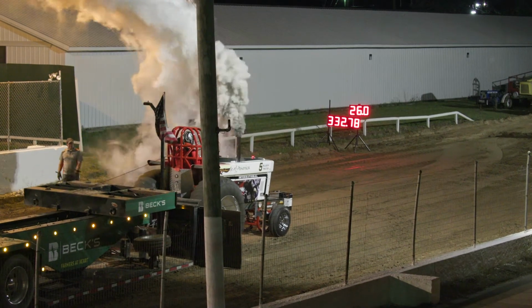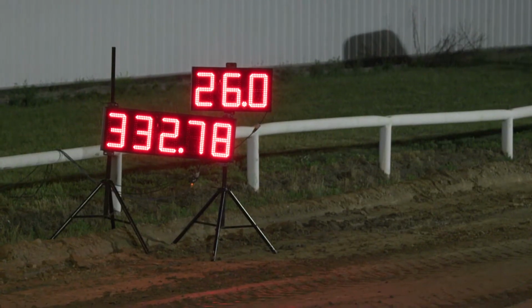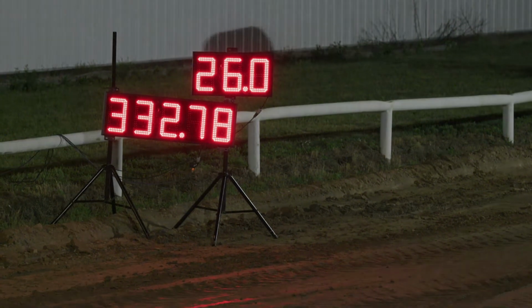Nice hook for Eric right through the middle, 332.78. 332.78, 26.0 miles an hour.